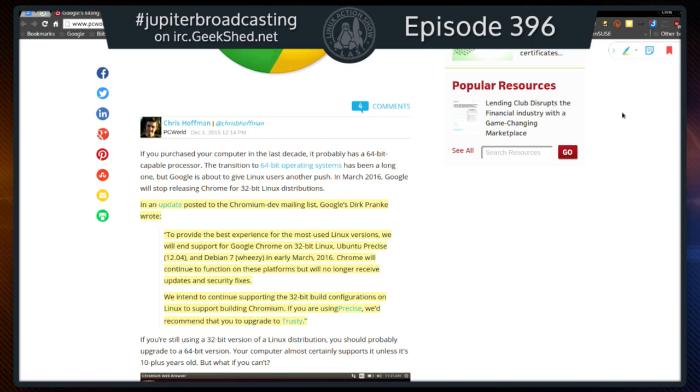To provide the best experience for the most used Linux versions, we'll end support for Google Chrome on 32-bit Linux, says Google. So that's Ubuntu 12.04 and Debian 7 they specifically call out in early March 2016. So there's your deadline, March 2016. Chrome will continue to function on these platforms, but will no longer receive security updates, so it's probably not a good idea. They say we intend to continue supporting the 32-bit build configurations on Linux to support building Chromium. If you're using Precise, we'd recommend that you upgrade to Trusty.